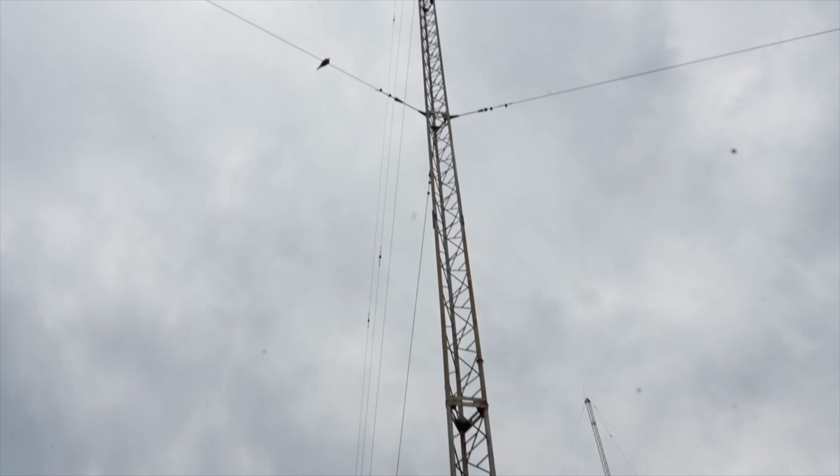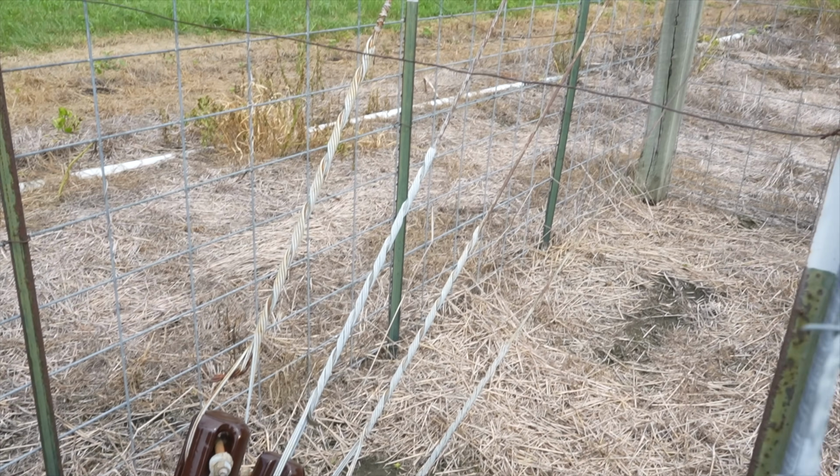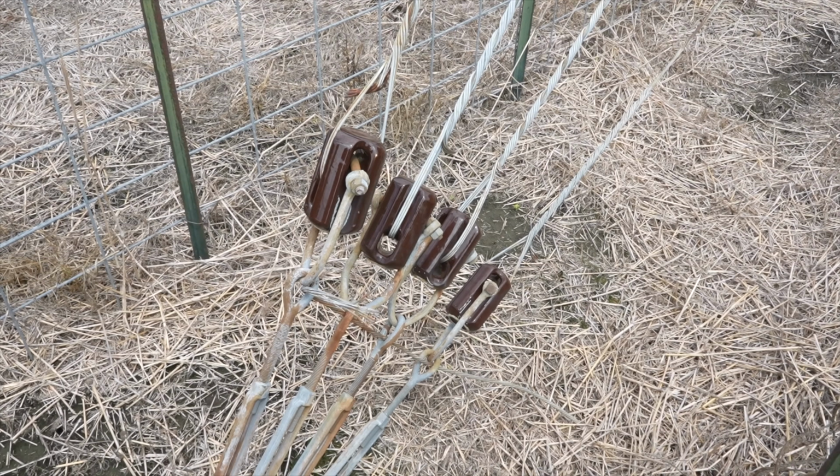There's a catch. Being nearly 50 meters tall, towers of this style require guy wires, and they are fenced off for good reason. Probably so I don't get to them.